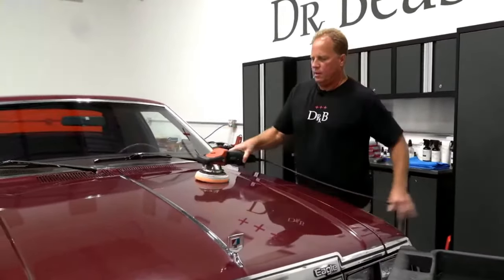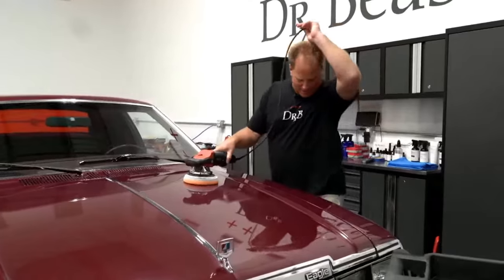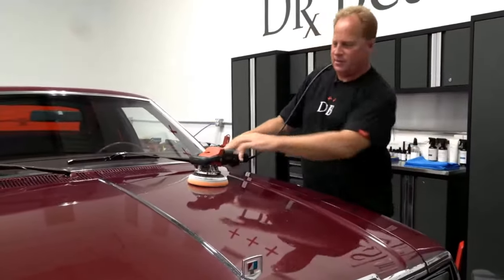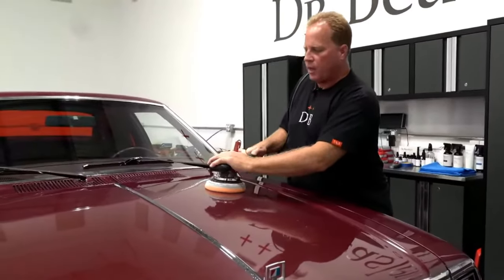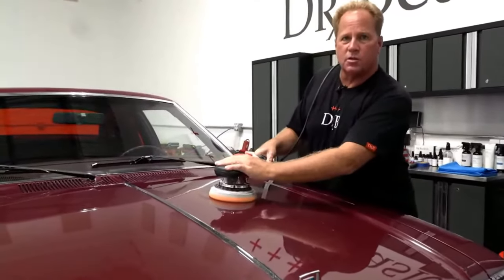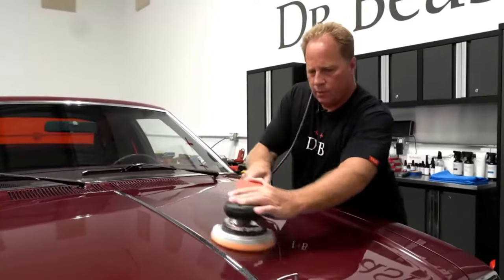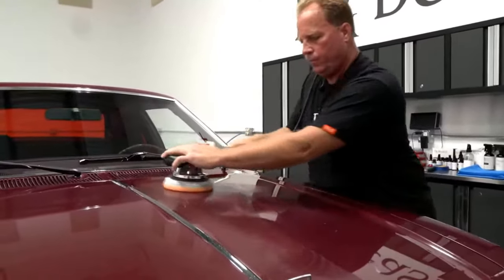And why'd you do that? Because I'm testing a product, and I thought I would show everybody I'm testing a product. And so far, I'm liking what I'm testing. So now I'm gonna just take and spread my product out, and I'm gonna use a low speed for that, and then I'm gonna make 8 section passes, and I'll quit talking. Okay.